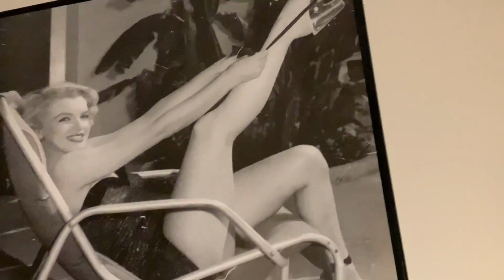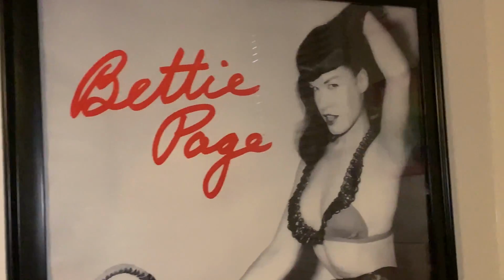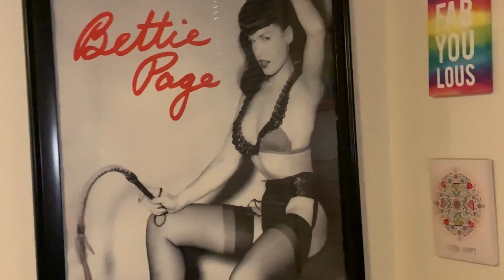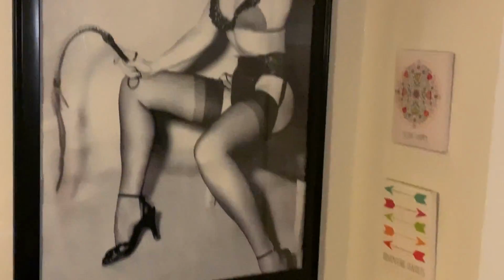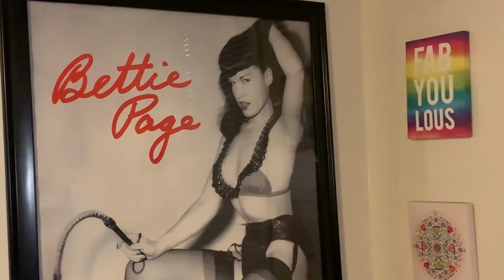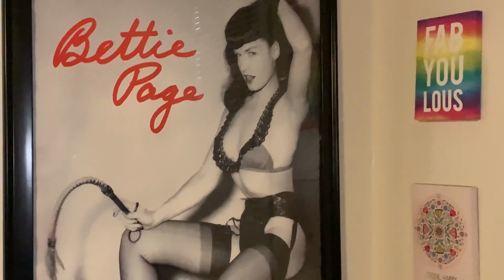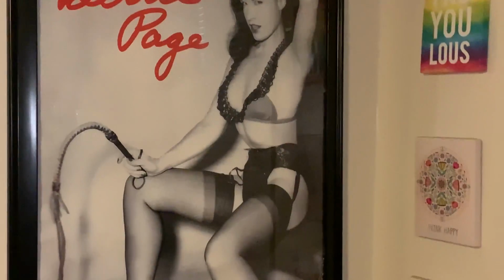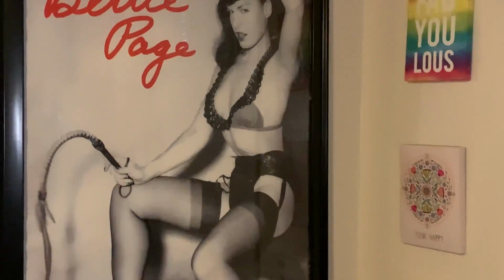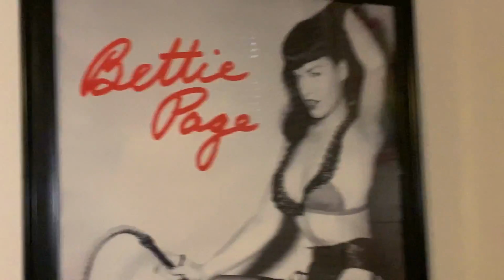Okay, then we're gonna take a look at Betty Page now. Okay, so here we have a picture of Betty Page. Betty Page was the first pinup queen of bondage. If you have not watched the biopic on her, The Notorious Betty Page with Gretchen Mol, I certainly recommend it. So we see her here in her undergarments with a whip. And I like this because it's the first really mainstream classic type of this type of photo.